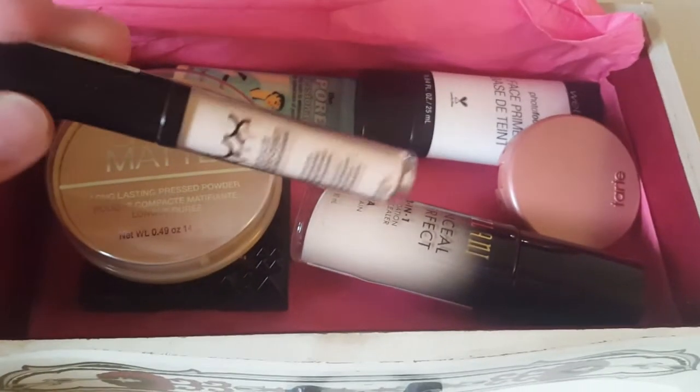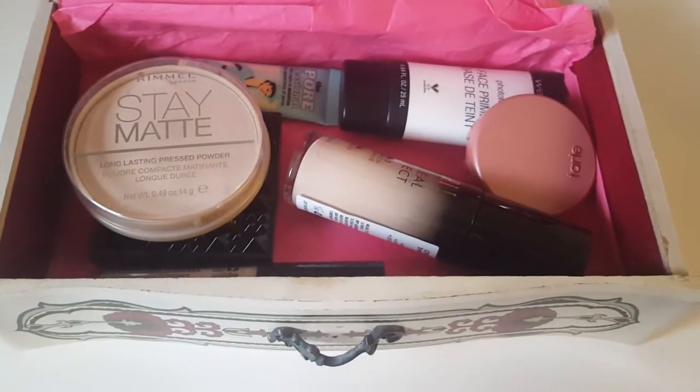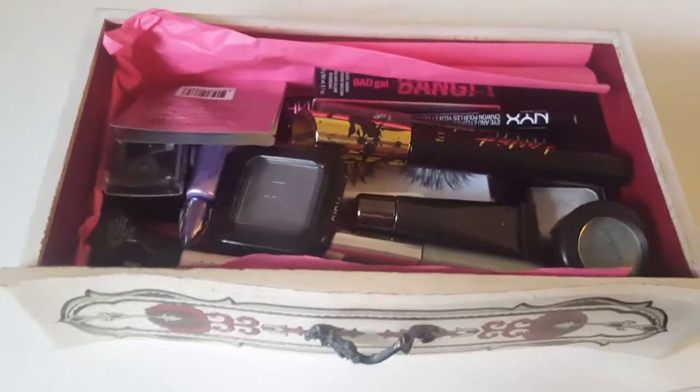Oh yeah, I missed you in there. I am keeping my NYX concealer. When I finish it, I will get Shape Tape, but I'm keeping my NYX concealer for now. Okay, on to eyes, which is kind of bad. There we go.